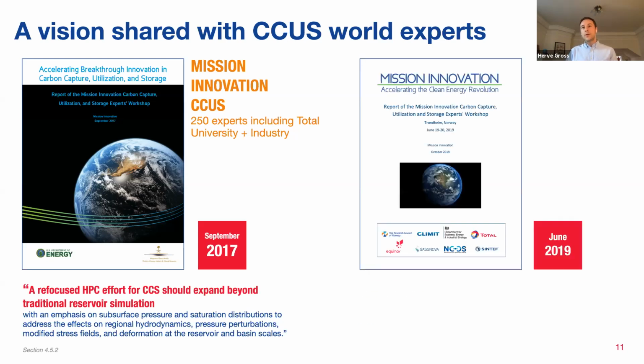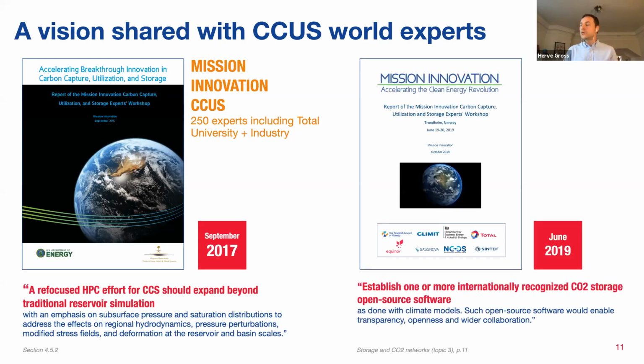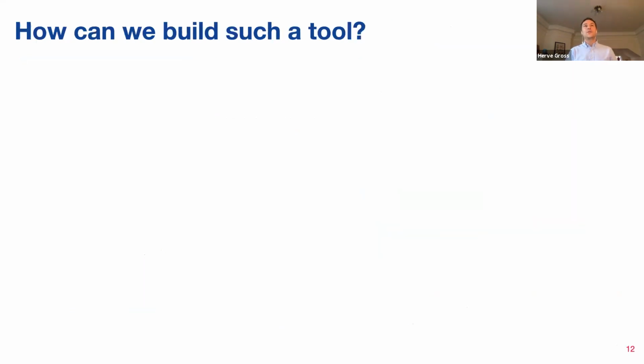And in 2019, they went even a step further. They said, well, we just don't want this to be powerful and to be multi-physics. We also want this to be open source so that it can be used as a reference, as an auditable, undisputable, non-commercial reference that can really lead to transparency, openness, and also foster collaboration between the different agents that are going to be playing in that space. So HPC efforts, open source efforts, this is really what we can offer here.